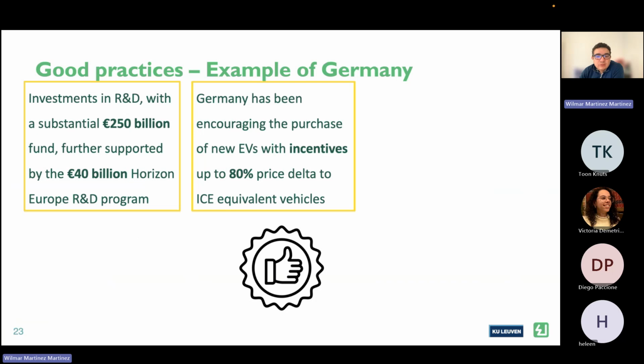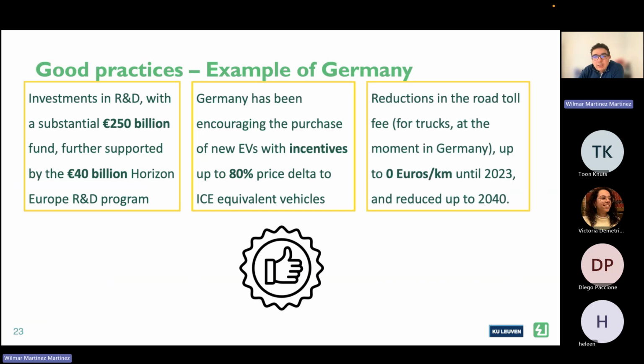Also incentives. So we have seen incentives everywhere, also here in Belgium, like several years ago with tax incentives, not anymore, but still, and also, for instance, towards company cars as we know it. In Germany, they also did these reductions in road toll for trucks. Here in Belgium, we don't have tolls, but in France or some other countries that use them, that could be also a good way to promote electric vehicles, to reduce those toll fees to zero for electric vehicles until certain years, like for instance here up to 2040.